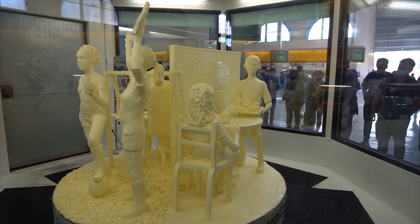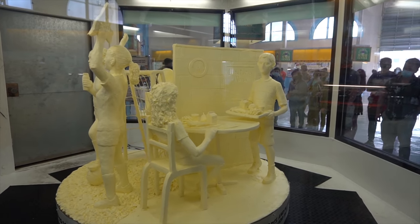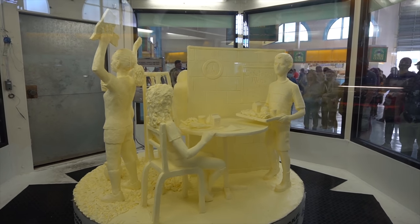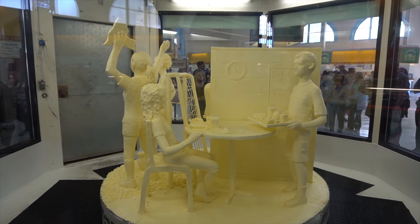Signs of the times. He's about to ask this girl out on a date. She doesn't have very good posture. She should probably move on. Well, they're made out of butter, so I think they should all move on. There you go. There's your look at the butter sculpture. Pretty cool.